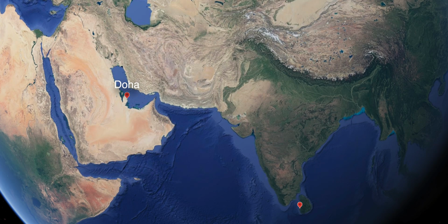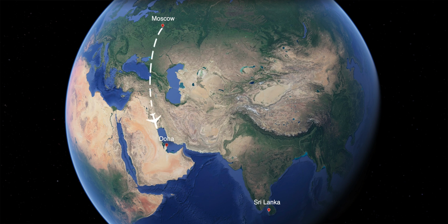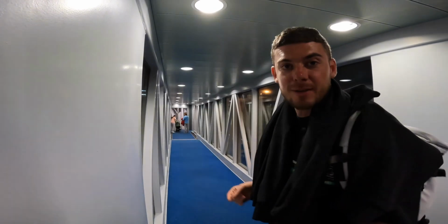So we are specifically flying Qatar Airlines to Sri Lanka via Doha. Not direct somehow, but specifically through Doha because there's a really cool airplane that flies here. Let's go. In general, Qatar Airlines has always had a very cool business class. But this plane, it's special. They've taken first class and business class, combined them and thought, why do we need business class? Everything will be first class.